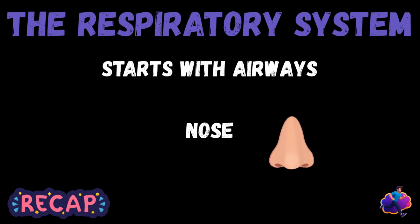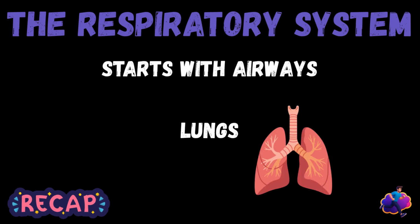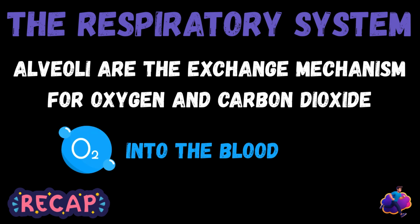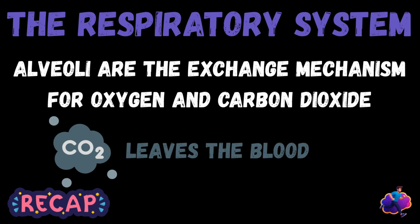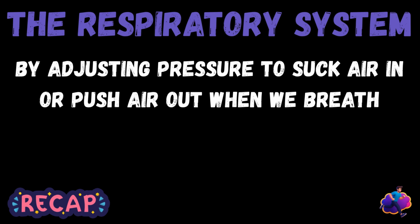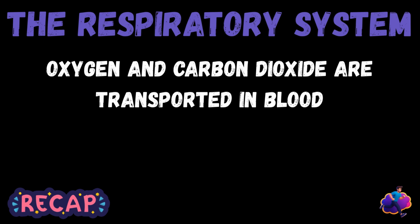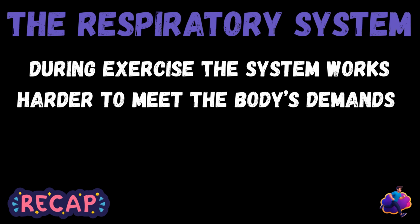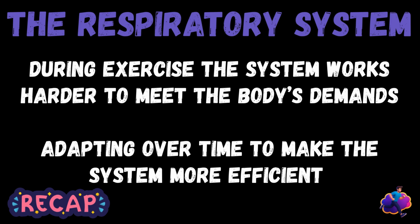So to sum up the respiratory system, it starts with the airways, nose, trachea, bronchi and bronchioles, which transport air into the lungs. The alveoli are the vital exchange sites where oxygen enters the blood and carbon dioxide leaves it. Inspiration and expiration are controlled by the diaphragm and intercostal muscles, adjusting pressure and volume to draw air in and out. Oxygen transport and carbon dioxide removal are carried by the blood, ensuring continuous energy production for movement. And during exercise, every part of the system works harder to meet the body's demands, adapting over time to make athletes more efficient and more resilient.